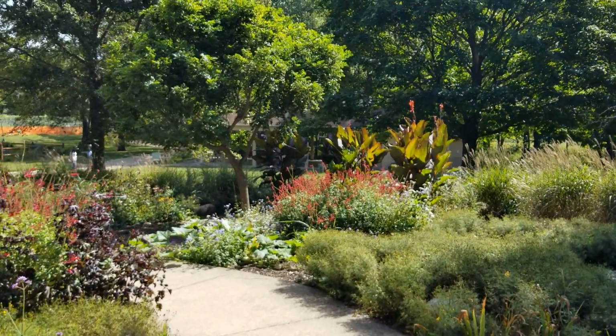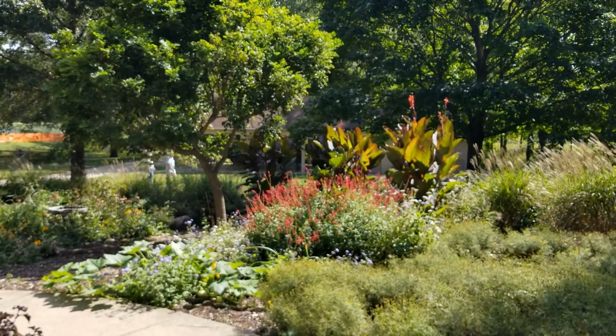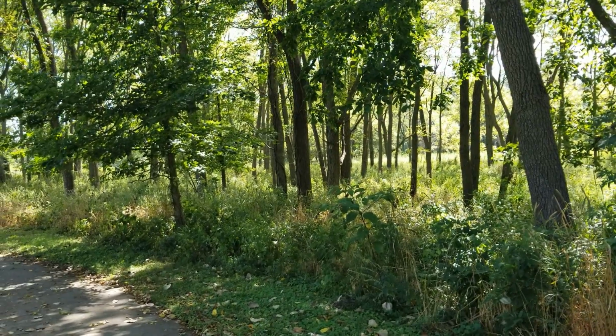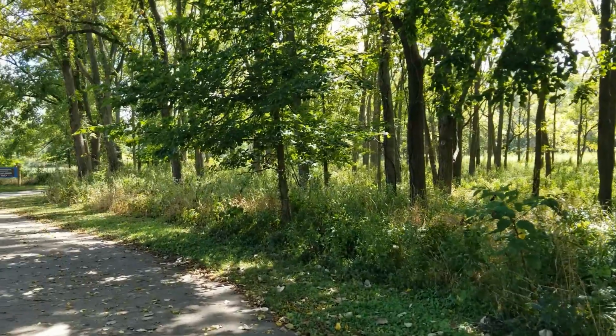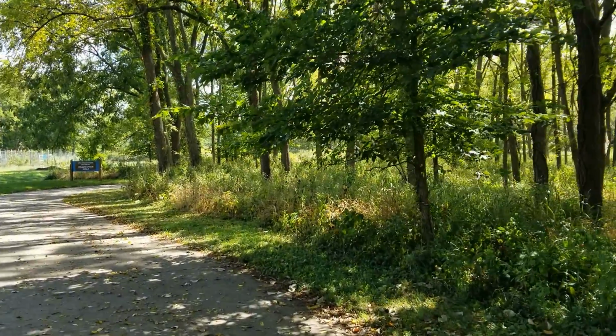And then just beyond the sensory garden is the garden pavilion. We're still on a paved path along what's called the Hickman Wildflower Trail.